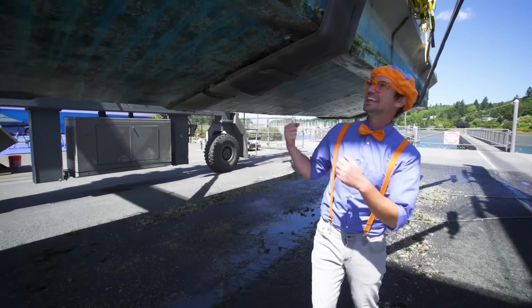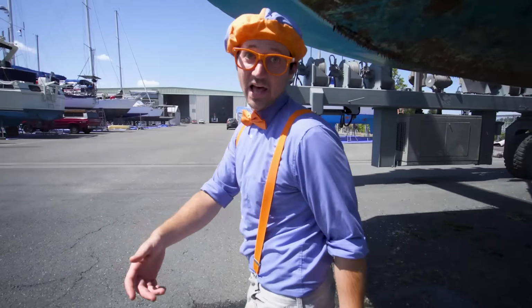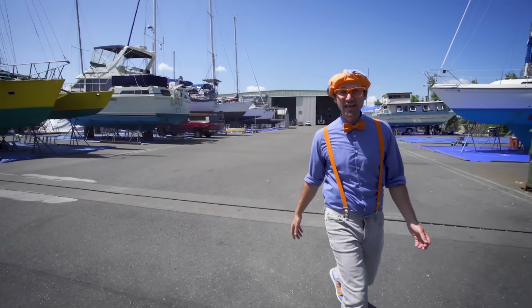Nice and clean. Yeah! Well, I should probably get going now because there's a lot more boats to explore. Check it out! There's so many!